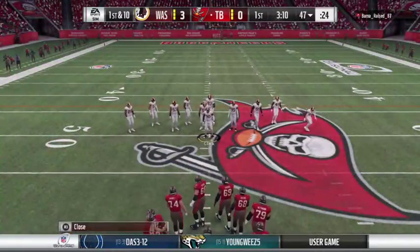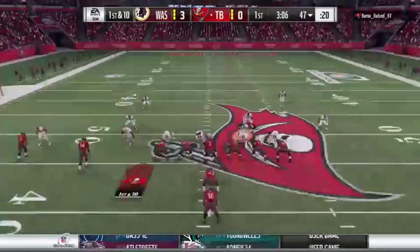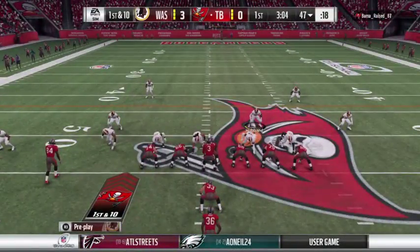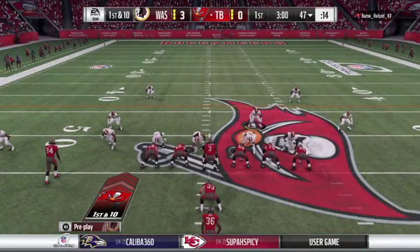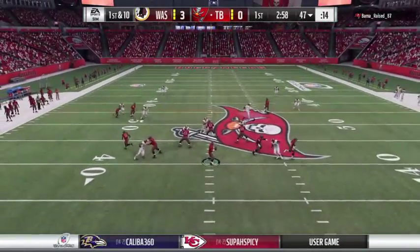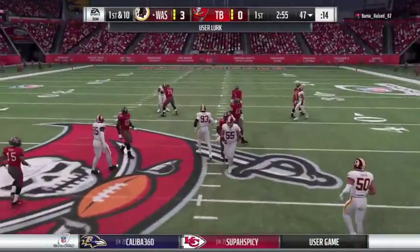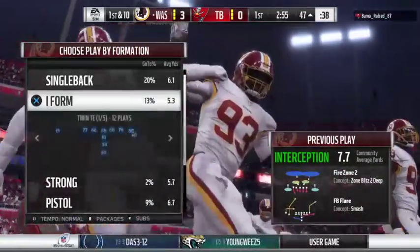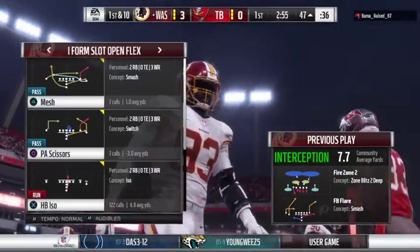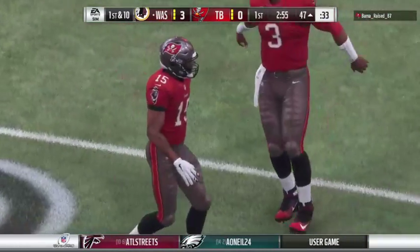So here we go, 1st and 10 now. Here's Winston. And he fires one that's intercepted. Good positioning, and it's picked off. And they'll start out with great field position at the 47-yard line in enemy territory.